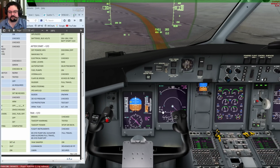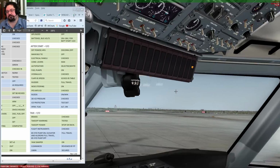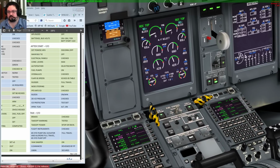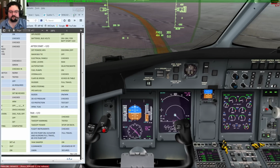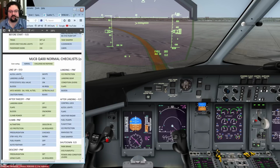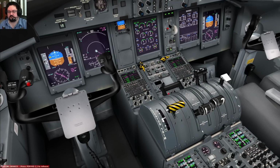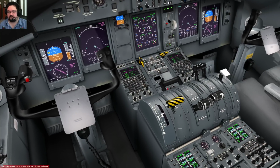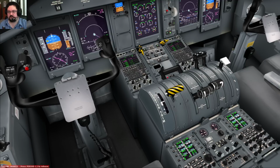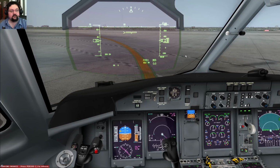Brakes are tested. Takeoff warning has been tested. Takeoff power will be reduced and minimum here. Reduced to 85. Flight instruments checked. Yaw damper is on. And just waiting on the cabin and the clearances. Good to go, ready for taxi.